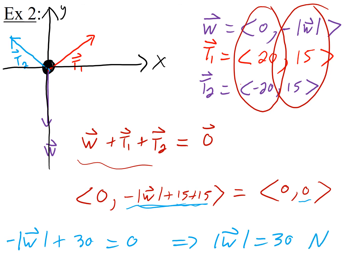They asked what's the weight of the chain. Weight of the chain is 30 newtons. Yeah, that's how that one goes.